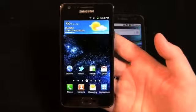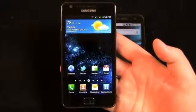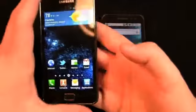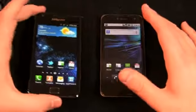Samsung's TouchWiz user interface, and it's much improved over something like 3.0, where to me it looked like a bit of a work in progress. This seems much more fluid, much more refined, and you can really tell that they went back to the drawing board with this one. So I mean, a really awesome device.